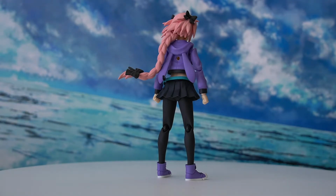Although we don't have any extra accessories for her to wear the hoodie with the bunny ears up per se, it is a nice touch of detail that it is included in the sculpt work. Other than that, we do see an extra ribbon on the ponytail as well, and the hair is sculpted very nicely. To me, the molding of the hair looks extremely similar to Jeanne d'Arc from the Fate series.